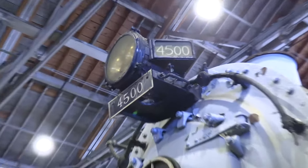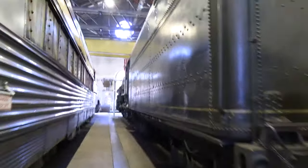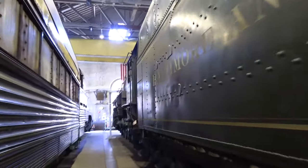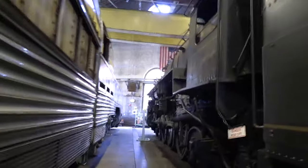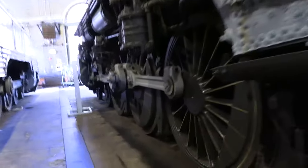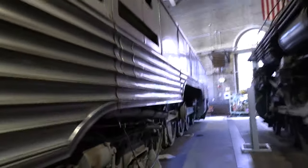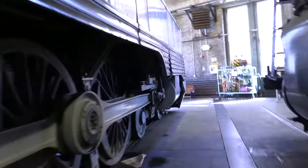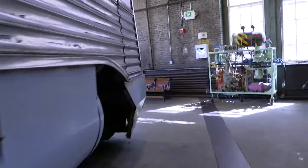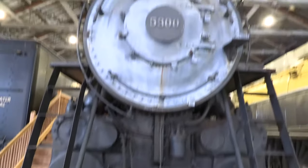They have the only surviving Baltimore and Ohio Mikado type steam locomotive, the 4500. They have a Pacific-type B&O steam locomotive, the President Washington, which is the 5300.